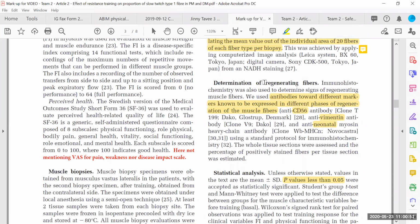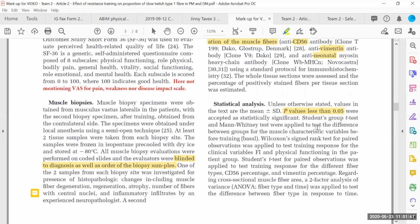And then they wanted to see, because when muscle is injured, like in polymyositis or dermatomyositis, in the activity of the disease there are degenerating fibers. And as the muscle is trying to repair itself, there are regenerating fibers. The way to identify this can be, again, with immunohistochemistry, with antibodies that we devised to attach to certain markers that are known to be attached to, in this case, regenerating muscle fibers. So they looked at that. Some of those types of antibodies that we can wash on and see if they stick are the anti-CD56, anti-vimentin, and anti-neonatal myosin heavy chain antibody. And then this talks about the statistical analysis that was done.